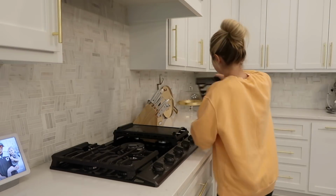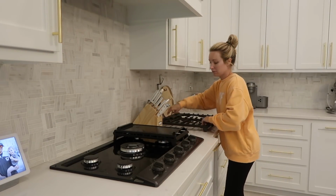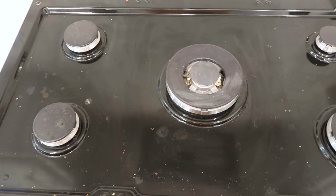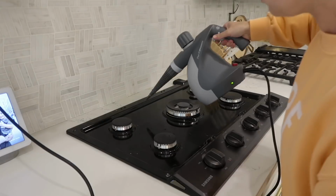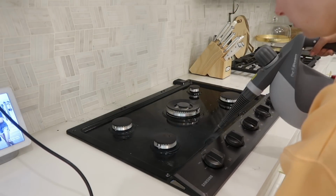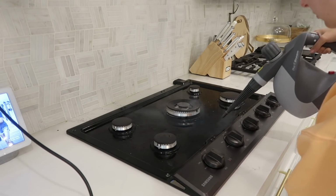Our stovetop gets dirty so easy, and while I had the steam cleaner out, I decided to go ahead and give it a shot for the first time on here, and it worked so well. I will definitely start doing this more often. It really did a good job at getting up all of that really stuck on stuff that I normally have to really scrub for a long time, and anything that it didn't completely get off, I just used a little bit of Barkeeper's Friend, and it looked brand new.